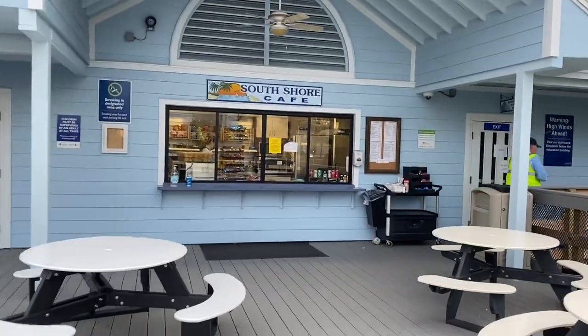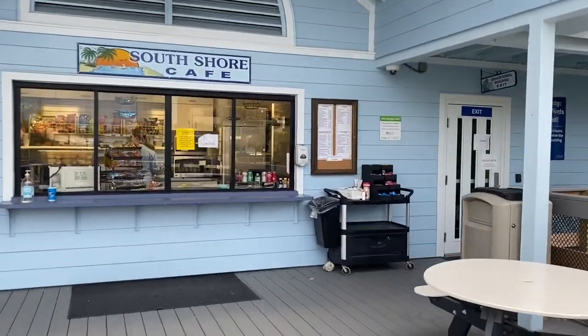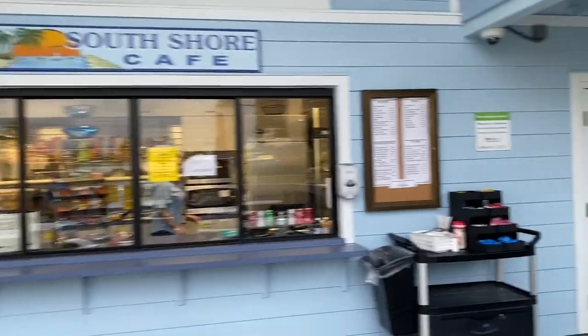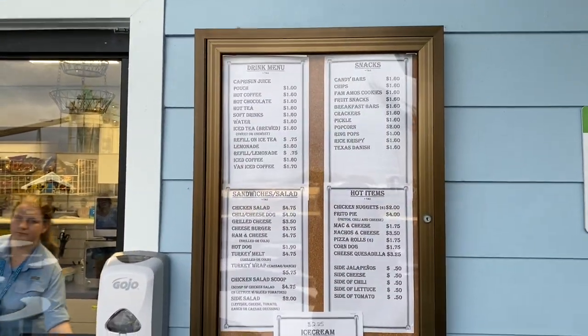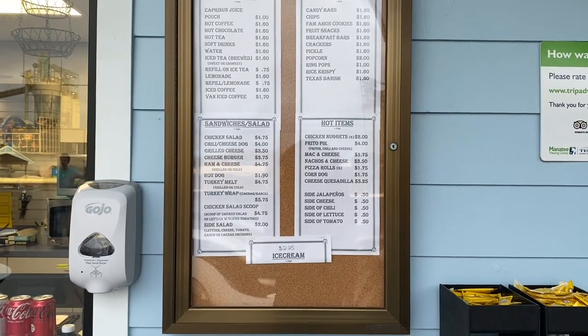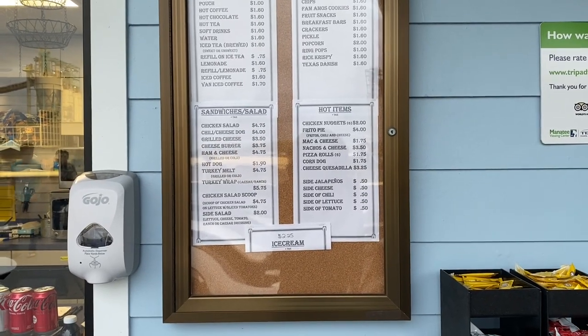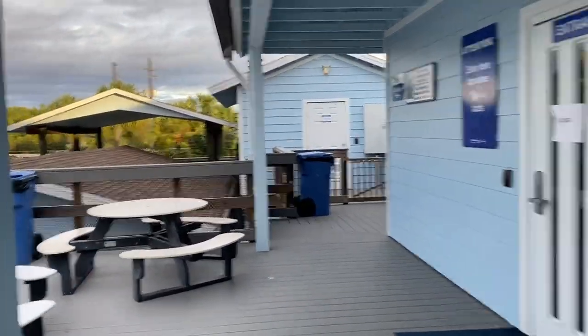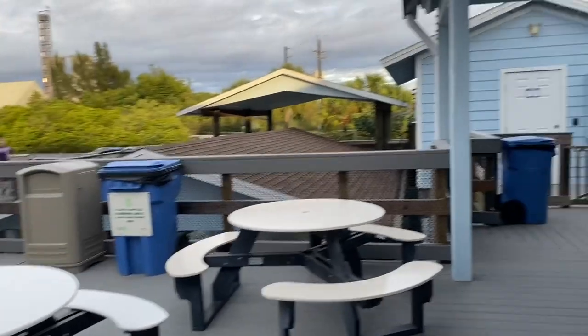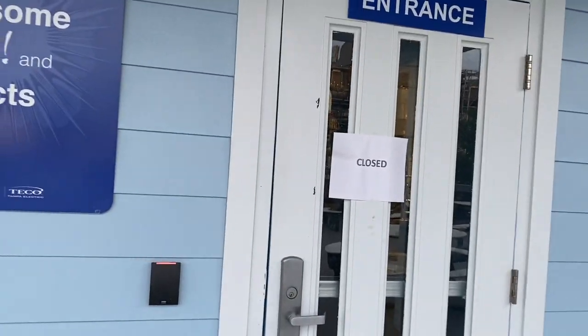And they have a little cafe here if you need a snack. They are closed, but there's their menu. Not bad. Look, 6 chicken nuggets for $2. They're closed now, but the prices are not bad at all for a stand like this. And then they have an educational center that's also closed.